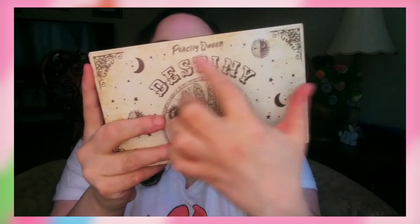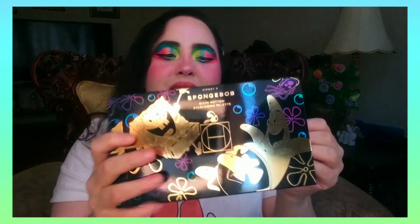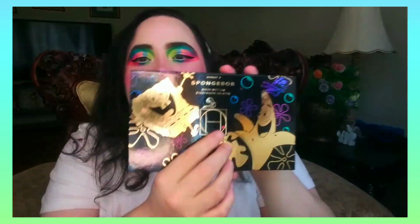Probably, probably not. This is Destiny by Peachy Queen Cosmetics. Okay, so here's a little bit of an older one. This is from HipDot, and it's a collab. There's SpongeBob. It's an old one, the Bikini Bottom palette. You see Patrick and SpongeBob together. Look at that.